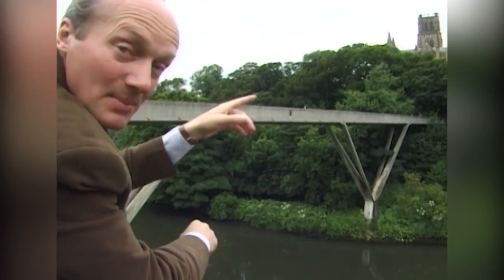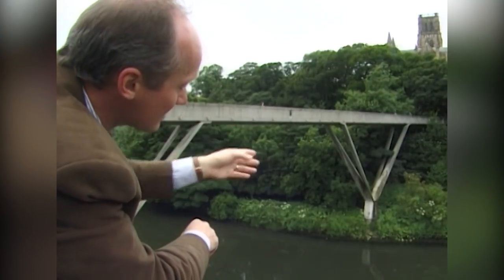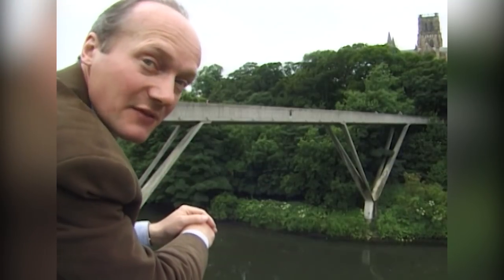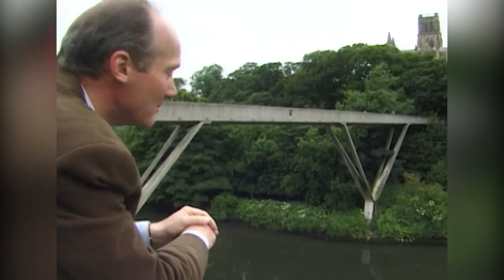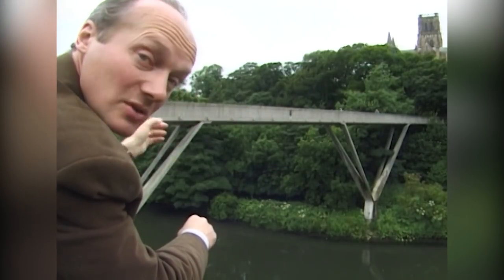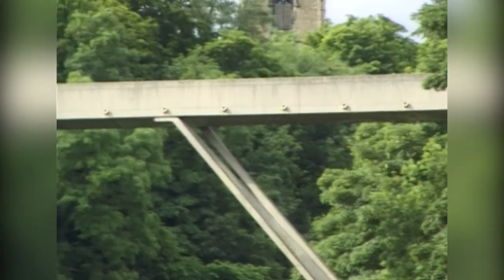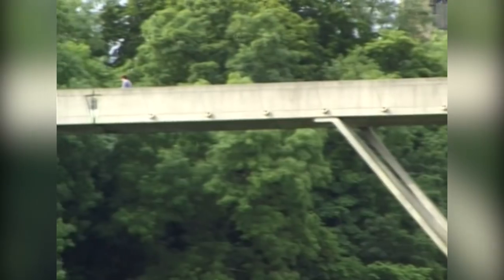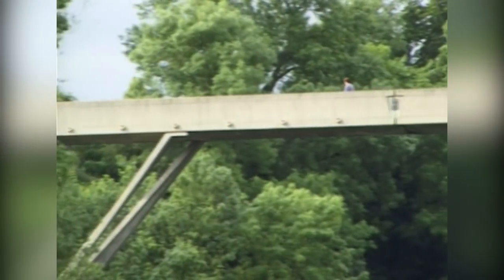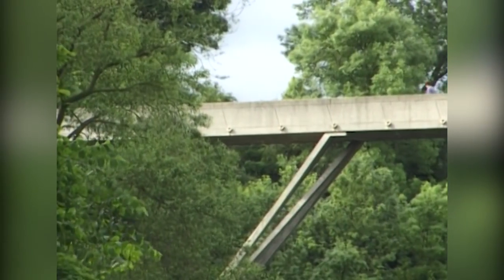The deck acts as a beam, and the whole weight of the bridge is carried down the supports. Inclining the supports is not merely for aesthetic reasons. It means there are only two foundations, and it divides the span into four sections. In the words of the designers, the bridge is like a thin, taut, white band stretched across the valley, resting on a pair of slender, tapered fingers in a V-shape, rising from each bank of the river.